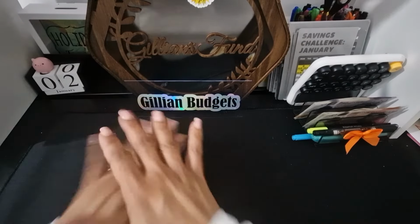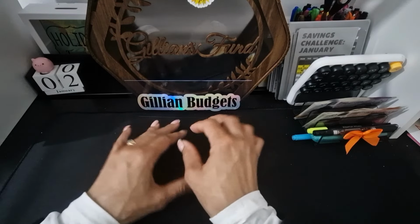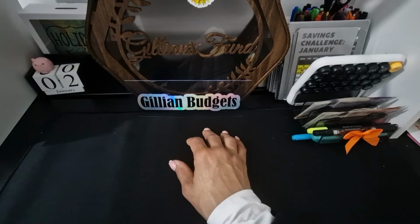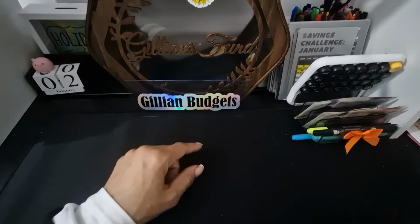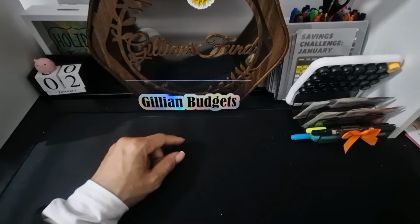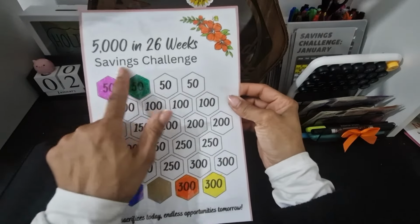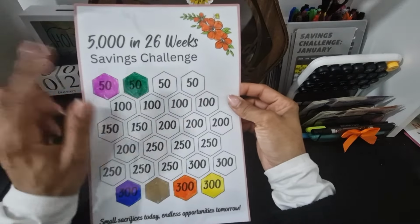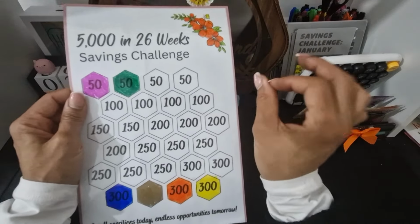Okay, so there's a couple of things I'd like to finish. And as you saw from my goals, I need to save £600. Also, my plan for the 100 envelope challenge saves 5,050. What I've decided to do is do a tracker, so it saves £5,000 in 26 weeks. My plan is to finish this one at the end of June, but I want to try and push myself to finish it at the end of May.